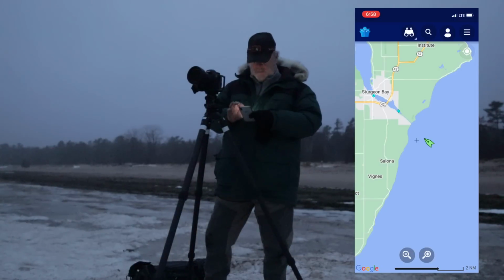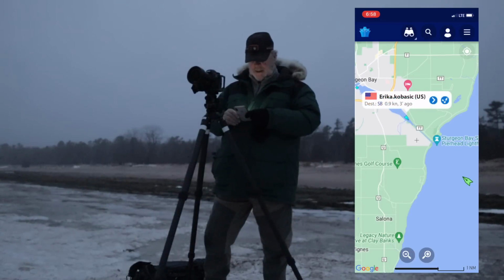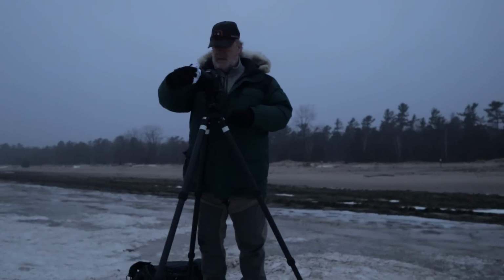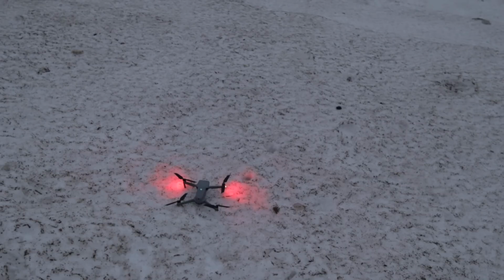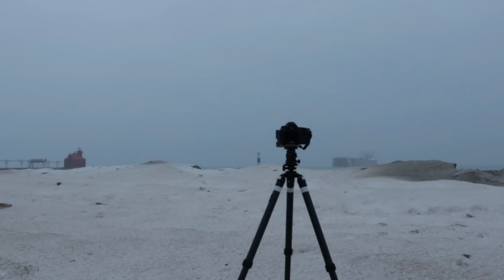You can see she's lining herself up here, getting between the markers. Here is a tug, Erica Kobasic. I got the drone set up and ready to go, just in case. So the Gott is a big one, 1,004 footer. Oh, she turned her lights off. Oh man. That's a disappointment.